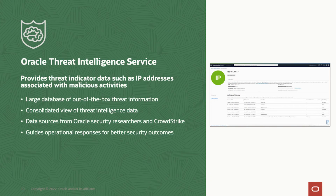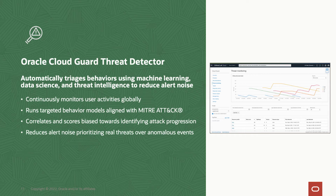Our new Oracle Threat Intelligence Service provides threat indicators such as IP addresses associated with malicious activities, which provides improved visibility into latest threats so customers can respond quickly. With this service, we're eliminating the need to monitor multiple volumes of threat feeds or integrating threat intelligence from other services. This new service gets its intelligence from Oracle security researchers and third-party partners like CrowdStrike. And we have already integrated this service with CloudGuard natively so your team can detect and respond to threats very quickly. Oracle Threat Intelligence also integrates directly with the new Oracle CloudGuard threat detector.